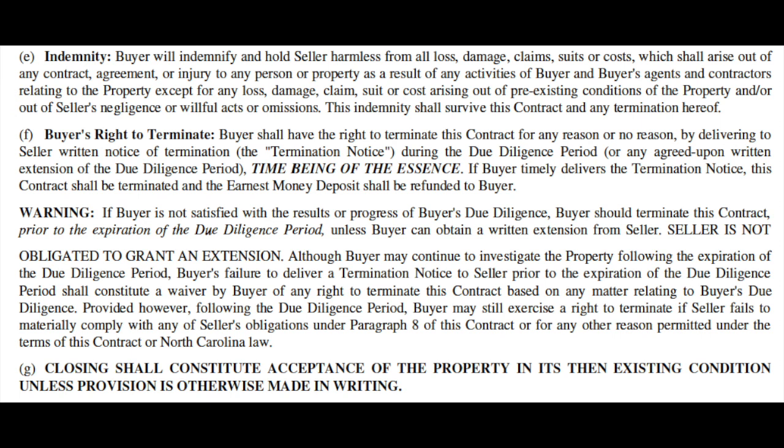Section G is all caps and all bold because it's very important. It says when you take acceptance, or when you close on this property, you are accepting the property in its current condition. This is why a final walkthrough is so important.